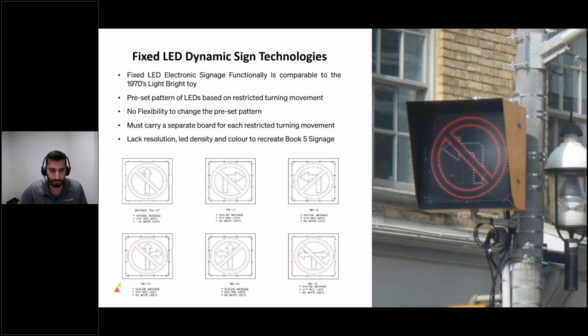So this is a fixed LED sign, and it's the most commonly installed technology for blankout signs in Ontario. These boards, if you can tell, include a preset pattern of LEDs, which illuminate when the turning restriction's in effect. You can see there's a pattern for the RB10, there's a pattern for the 11, 12, et cetera, et cetera. However, once one of these boards is purchased, there's no way for you to change the preset pattern of LEDs. If you want to restrict a different turning movement than the one board you purchased, you will have to go out and buy a different model with the appropriate LED pattern.